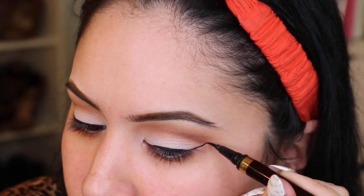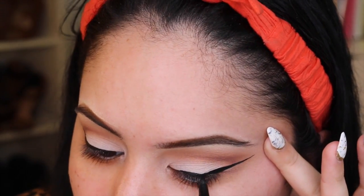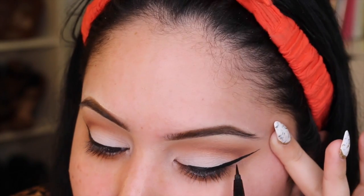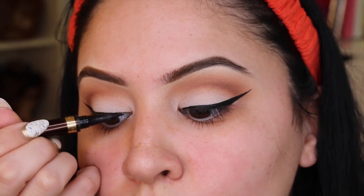And this one was pretty thin. With this look, I could either do a thick or thin wing. They both go, but I didn't want it too thick because I still wanted that cut crease to show when I look down. When you do it too thick, the wing kind of subtracts or takes away from the cut crease that you got going on. So I prefer a longer one with this one.